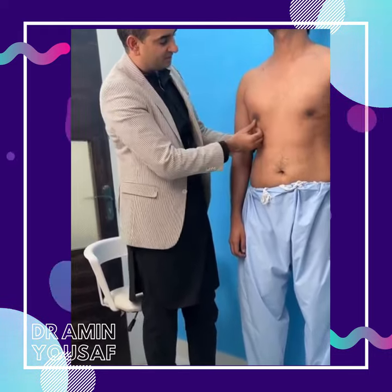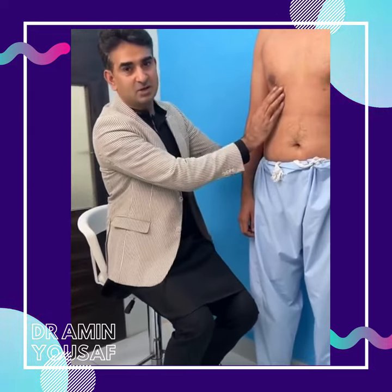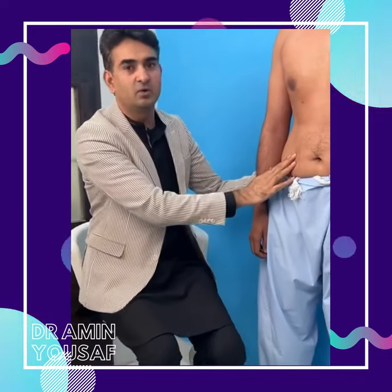2 weeks after surgery, we will advise him to do massage, and all these stitches are absorbable, so they will be gone within the next 1 week.